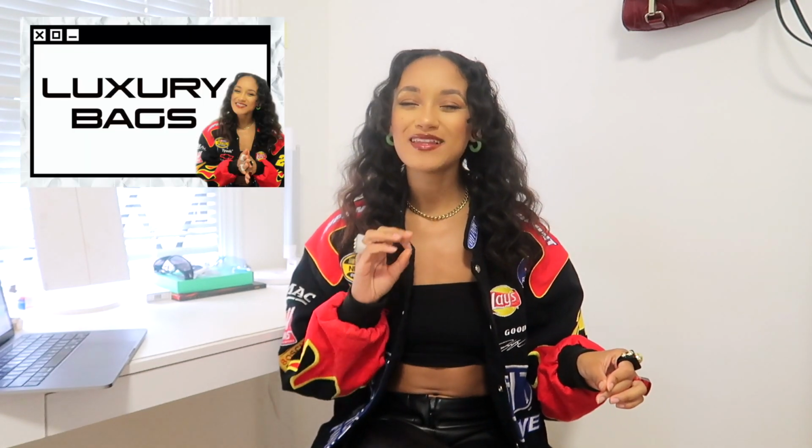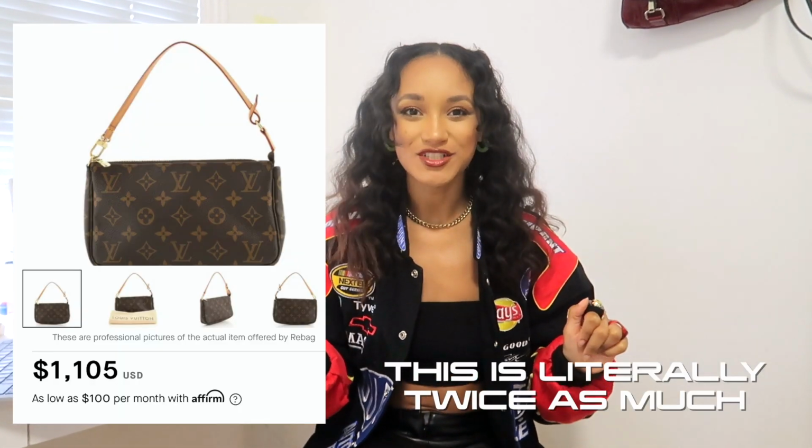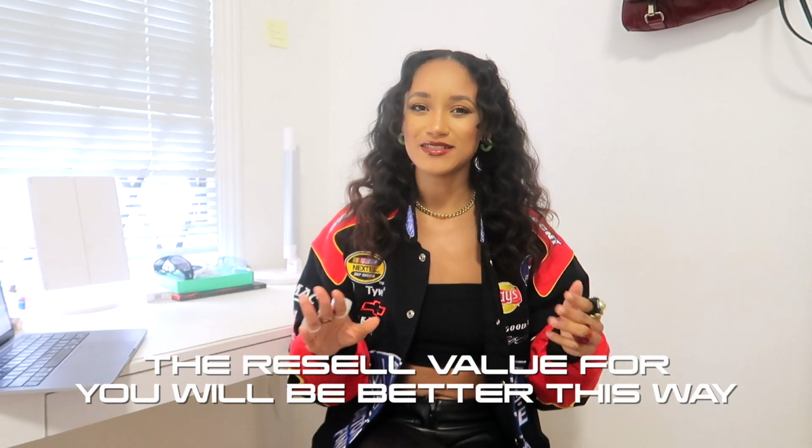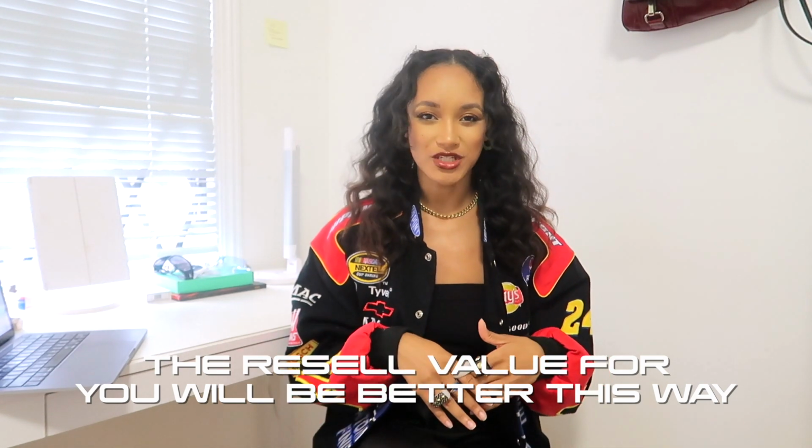So I put luxury bags under new, but let me tell you, I also put it in buy used. Now here's the case when I would buy a luxury handbag new. A lot of times you will see secondhand places selling something like this Louis Vuitton bag that I have. I bought mine from the Louis Vuitton store. I have seen this bag almost twice as much on secondhand shops. That is the point where if you can go on the website and buy it brand new, I highly recommend it. So sometimes you should get your luxury handbags brand new. We're gonna talk about when you should get them secondhand when we talk about secondhand purchasing.